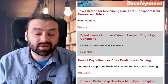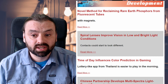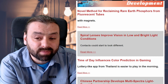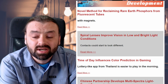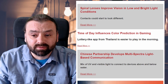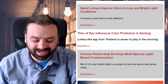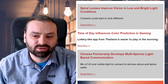In R&D, we have a new method of reclaiming rare earth phosphors from fluorescent tubes with magnets. How does it work? Read the paper. That's how it works. We have discovered that spiral-shaped lenses improved vision in low and bright light conditions, which means your contacts could start to look a little bit different. Time of day influences your ability to play a color prediction game. This is a Thai lottery app that is apparently easier to play in the morning.